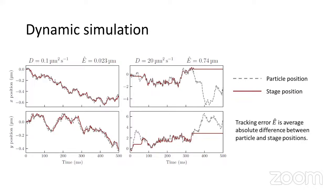So you can see on the left with slow diffusion, the stage is very nicely tracking the particle. It follows the particle position. Whereas with fast diffusion, the stage can't keep up and it loses the particle here and there. And then at the end, it completely loses it. The particle diffuses away and the stage cannot track it anymore.